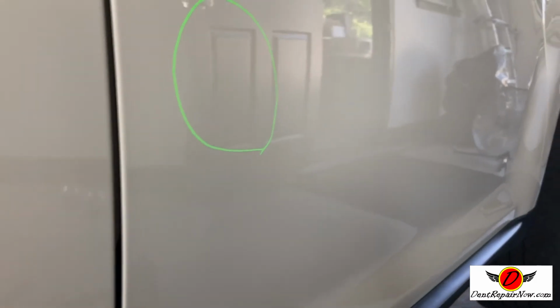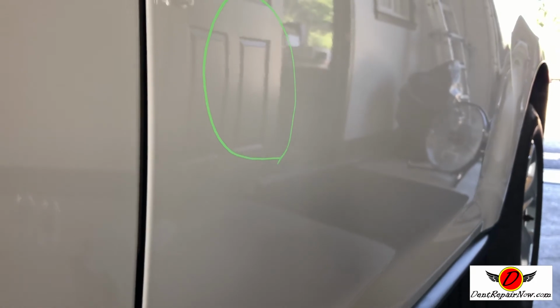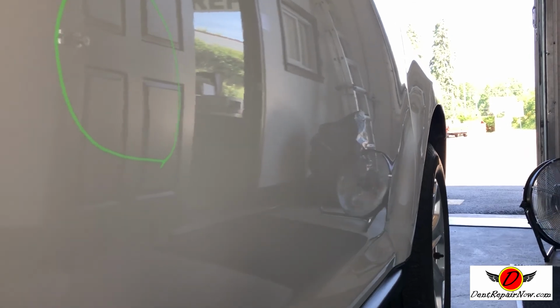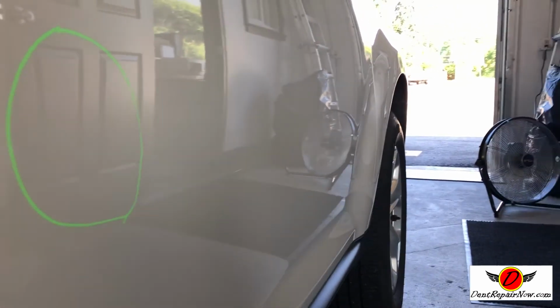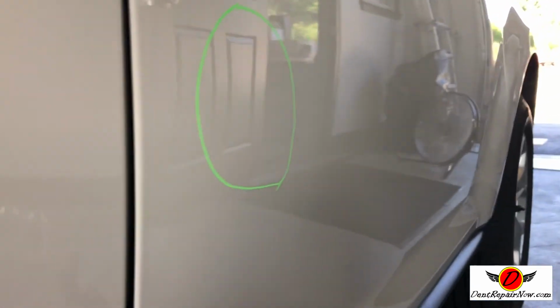All right, so this is that forward edge. We are getting the depth out. You can see right there, there's a pretty good little scuff from the impact point. Actually couldn't even see that, it was so deep. We will polish that all out and make it go away. All right, so I circled where the damage was. It really came out. The repair is perfectly flat, and I'm sure the customer is going to be thrilled to death that their car is back to good as new.